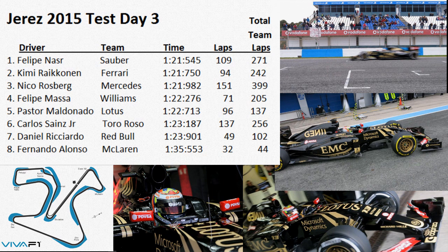96 laps is fantastic, bearing in mind it's only the second day for them. So a good amount of laps, and that's also with a late start, because of telemetry issues that they had in the morning. So then that's really all for Lotus.